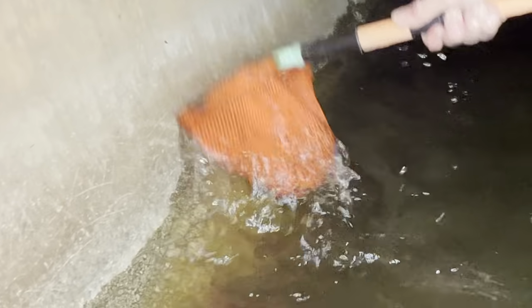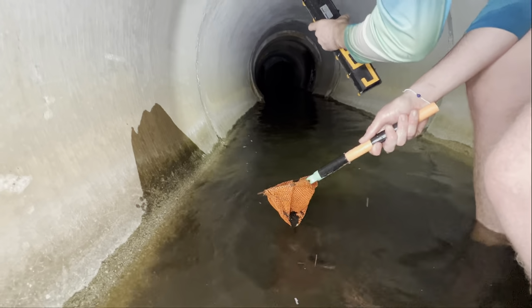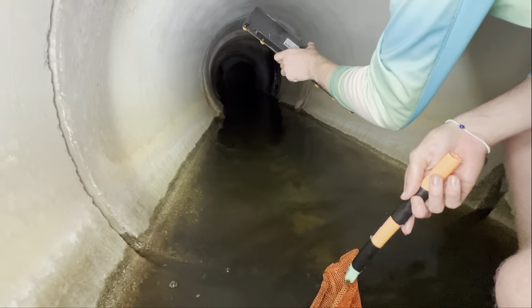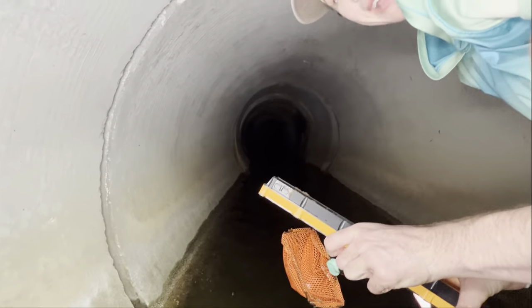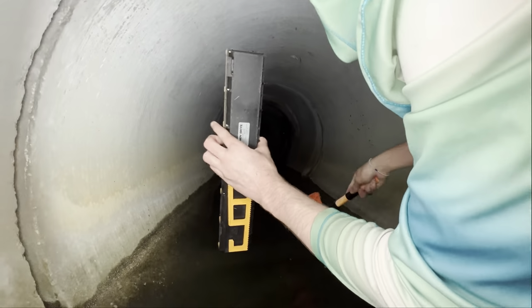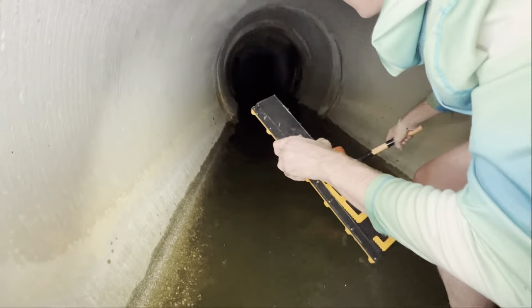Oh, he's right there. I got him! What is it? It's a molly. Okay, this is so scary, Rob. Oh, God. Oh, no. We should clear this of spider webs. I don't like this. Get back, spider web! I don't like it. Oh, blue crawfish! Right there. Blue crawfish. There he is.